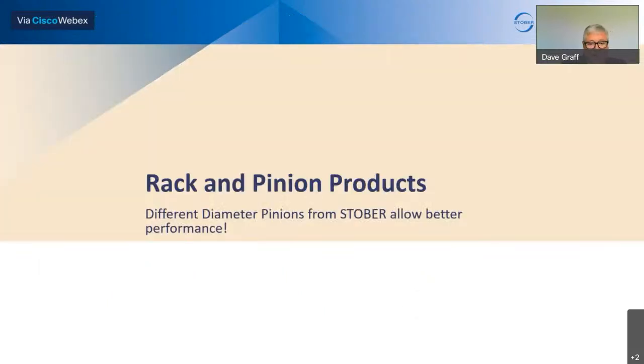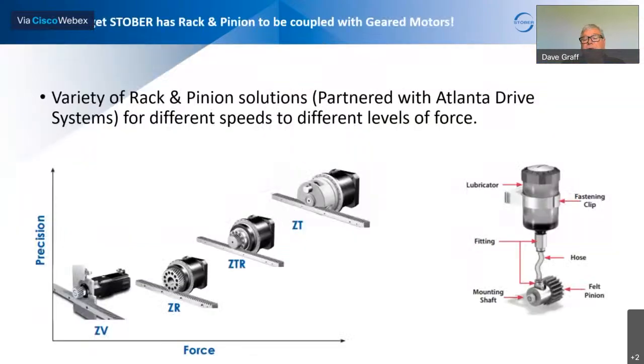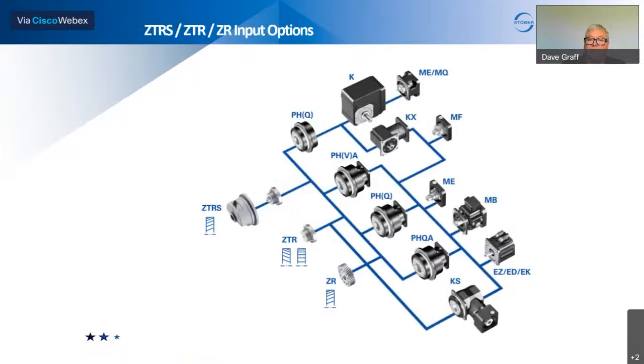So Stober sells a lot of rack and pinion products as well to complement both the motors and our gearboxes. We have a lot of options, and that's really what I'm talking to you about here, changing the paradigm of the machine in terms of options. We partner with Atlanta Drives on a lot of this, so some of it may be familiar to you in the market. Again, we're talking about modularity here.